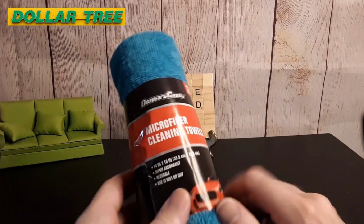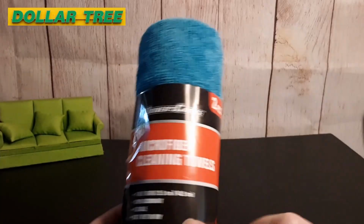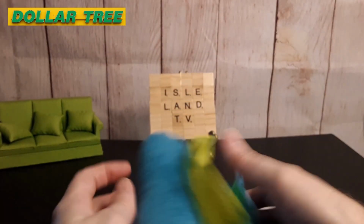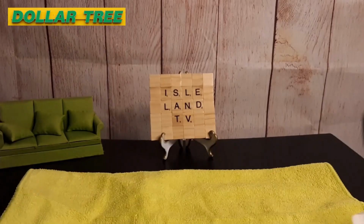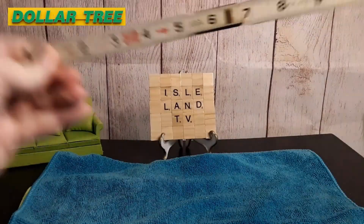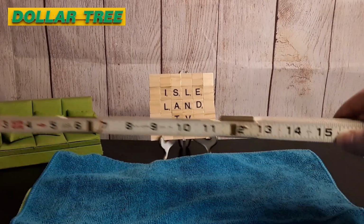Now it's a twin pack of microfiber cleaning towels. I found these in the automotive section, but you can use these all around the house. It even comes with instructions. Basically, don't use bleach with these because they'll lose their pretty colors. They're a nice size too. They're about 15.5 inches by 12.5 inches, so that's a pretty good deal.